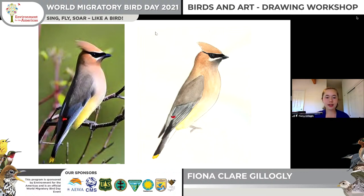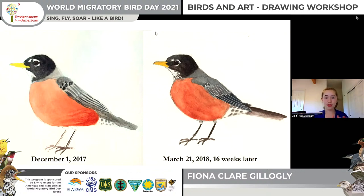Jack, my mentor, asked me to draw a robin at the beginning and a robin at the end of the project. And I was completely a different person. You can see how much I improved even in just 16 weeks. That was really amazing. I just really want to emphasize again, the more you draw, the better you will get. I did not just magically have talent for drawing. I've been drawing for a very long time. It is not a gift. It is something that you can learn and something that you can get better at.